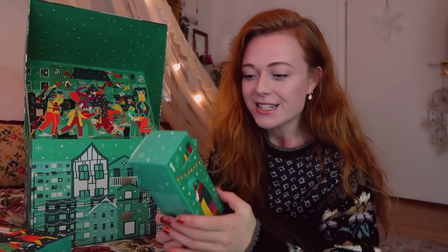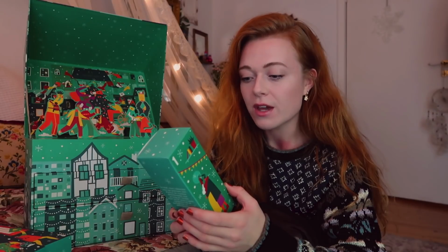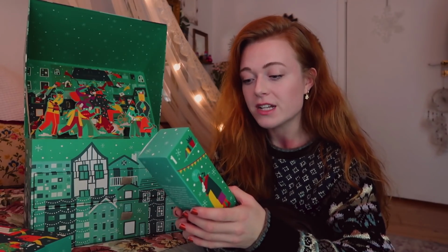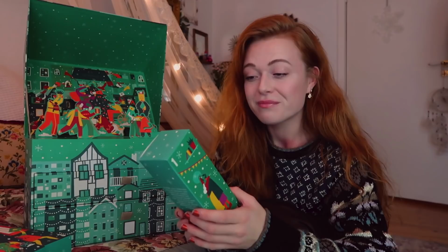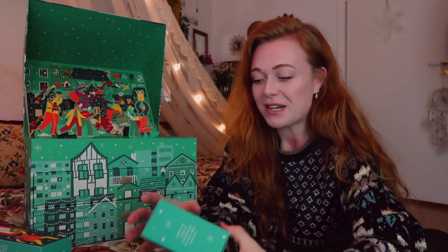Okay, this Christmas we're celebrating the people who selflessly care for others all year round. For the next 24 days, let's join them and share that selfless love with the world. That's a beautiful message. So the first package is... ooh, British Rose Shower Gel. I love British Rose. The scent is so lovely. Already perfect. I love the Body Shop.